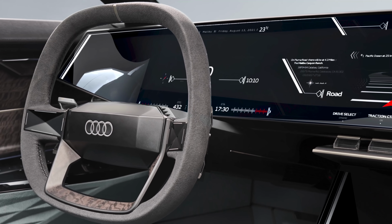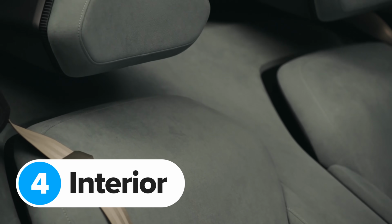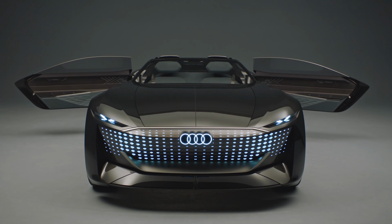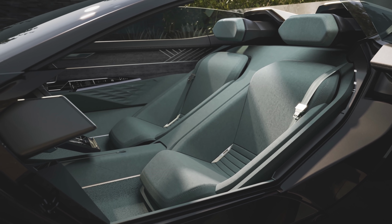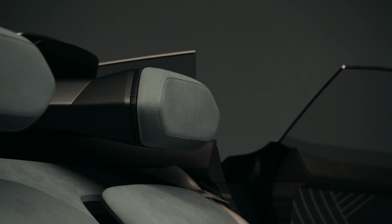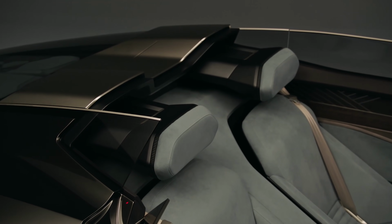The Audi Skysphere looks just as striking on the inside as it does on the outside. For starters, the doors open from the back instead of the front, so they look like a giant set of wings. And the Skysphere also has these cool low-slung bucket seats that look like they belong in a stripped-out racing car. Unlike the seats in a racing car though, these are super comfortable because they're made out of a special microfiber fabric and have loads of adjustment.